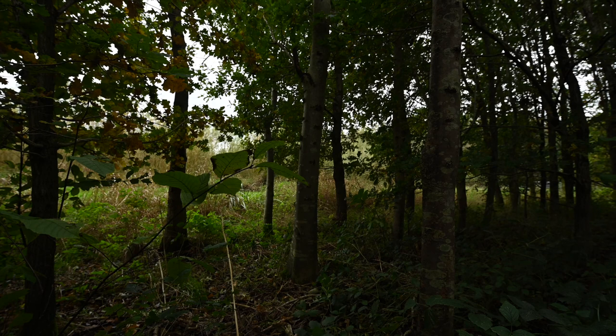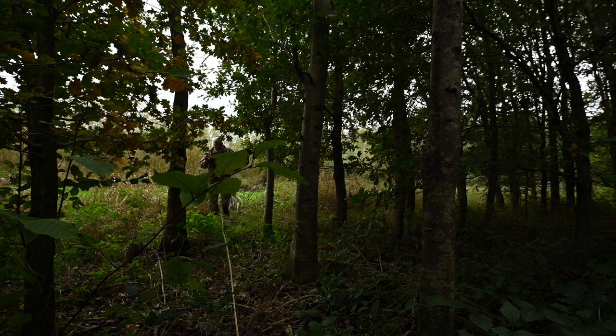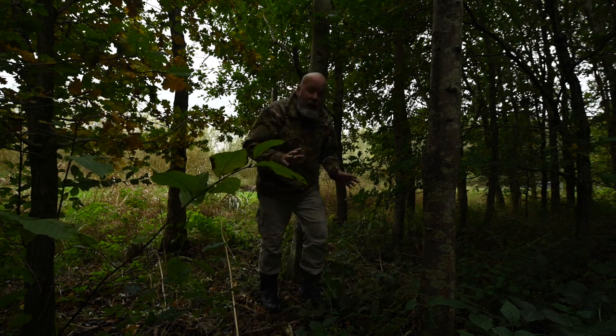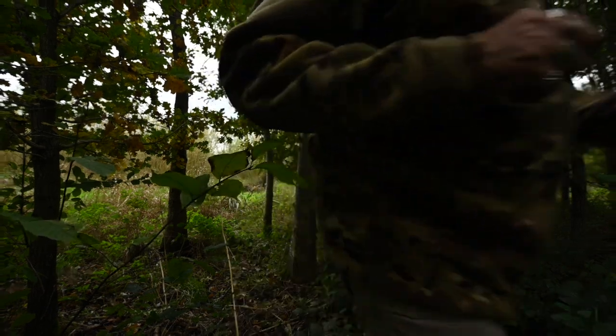It would be great if we can find a place which is not too visible from the street or the path where people are walking. So what I'm trying to do is find a little spot just inside a small bush, not too visible from the roadside, and then hopefully we can leave the hide standing for a couple of days, weeks.